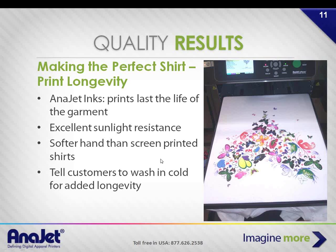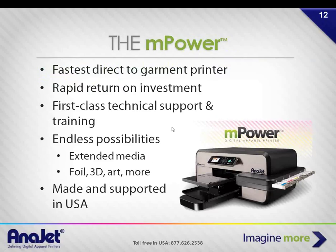As you can see right here, this is a full-color shirt printed on the M-Power MP5. The actual story behind this is a fellow had an order for 250 shirts. He charged $13 a piece. His net profit in 5 hours was $27.90. So that was a good day for Chuck. He's also a member of our customer advisory board, Andy.